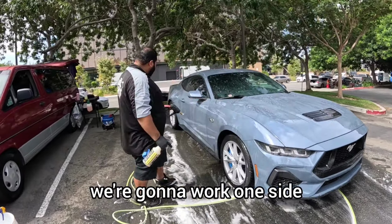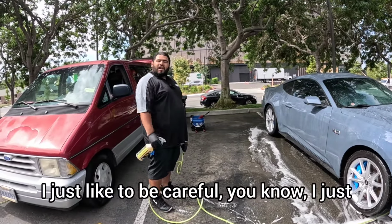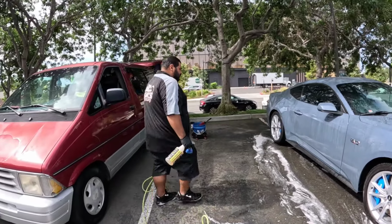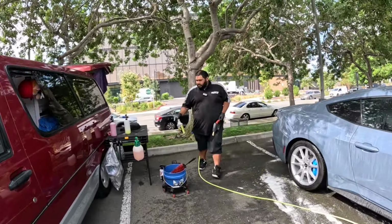We're gonna work one side, let it dwell for a little bit, then I'll go on and do the rest of the other vehicle. I just like to be careful, you know. I'm gonna do half of it, then I'll do the other half right now. It's better to be safe than sorry. Correct.